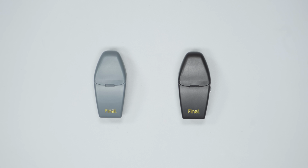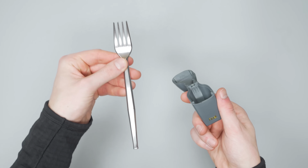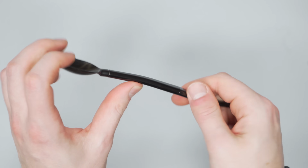From the people that brought you Final Straw, we have the FinalFork and FinalSpork, both of which are durable, packable, and sustainable alternatives to wasteful plasticware. Traveling with these means no longer needing to use single-use plastic cutlery at airports or rest stops, which is a good thing. And because they're made from stainless steel, they actually feel like proper cutlery, which is awesome.